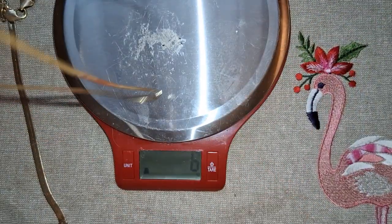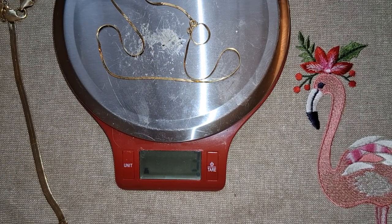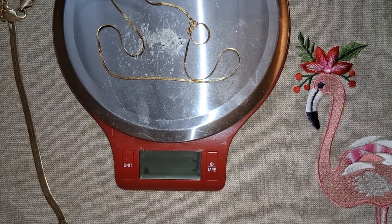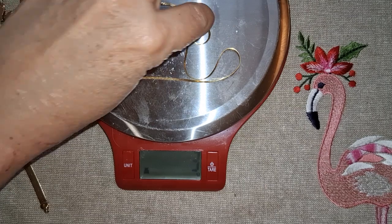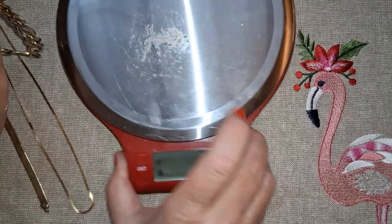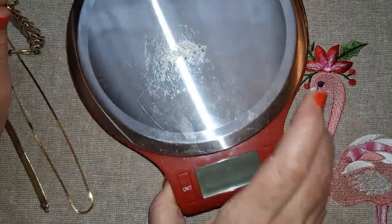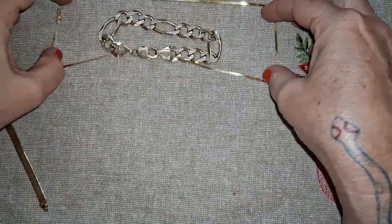When she messaged me about this yesterday, I did weigh it, and it's 3 grams. And I did look up the value, and the melt value on this is $288. I don't know how much of a markup retail does. But the melt value is $288, and that's on the 14K. I'm not sure what it is on the 10K today. But you guys, we have gold. I mean, how fantastic is that? Yay!